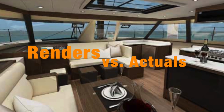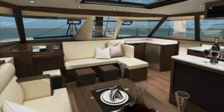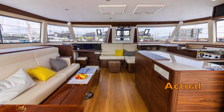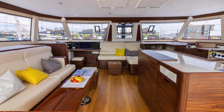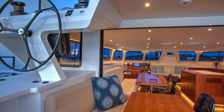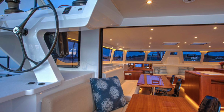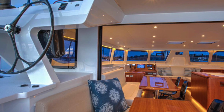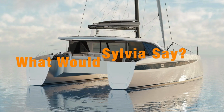So first we're looking here at the saloon, at the render. It looks gorgeous. And then we move to the reality of the saloon in the actual, and it looks, if anything, even more gorgeous. Let's look now at the cockpit into the saloon of the render and over to the cockpit into the saloon of the actual. Once again, the reality looks even better than the render. So I think we're in for a treat here and no disappointment. So what would Sylvia say?